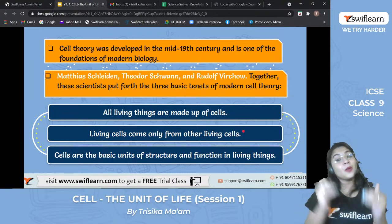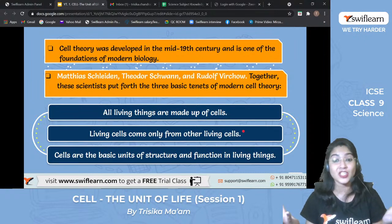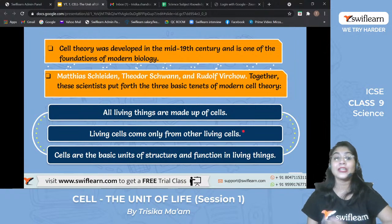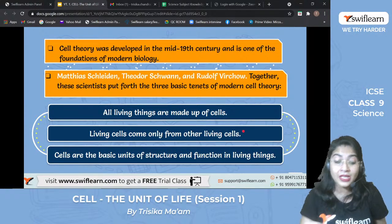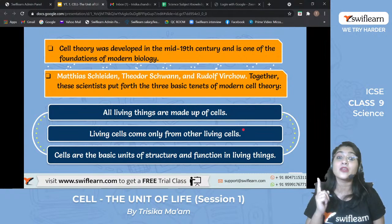Okay, so from here we can conclude, or we have got an idea, what a cell actually is. It is present in all living organisms. It is the structural and functional unit of living organisms, and it comes from other living cells. So these are the three main statements of cell theory. Clear? Please write it down. You will definitely get a question from this portion.